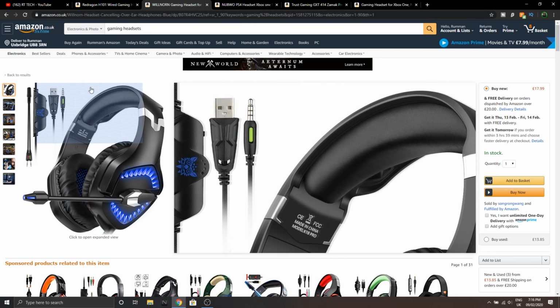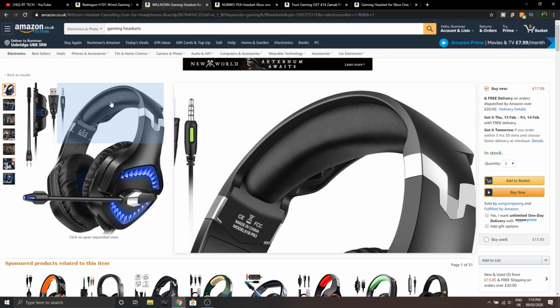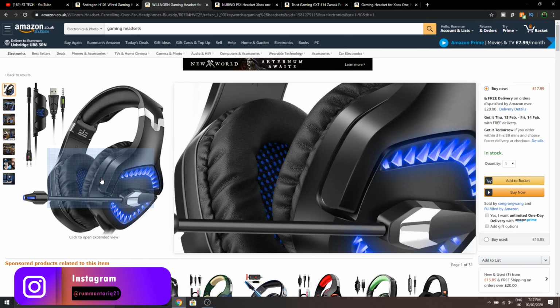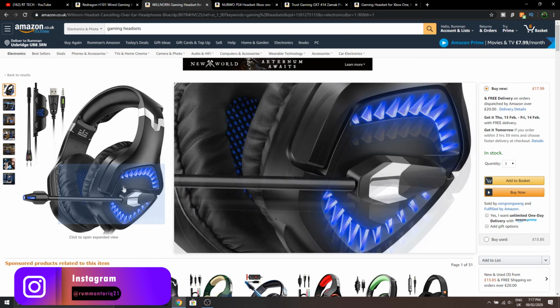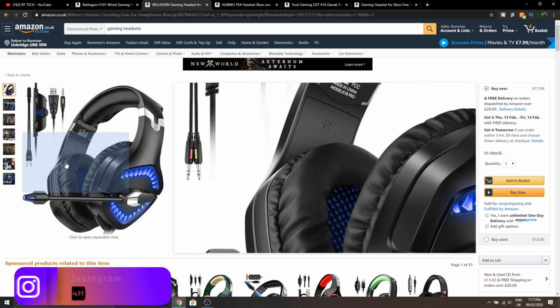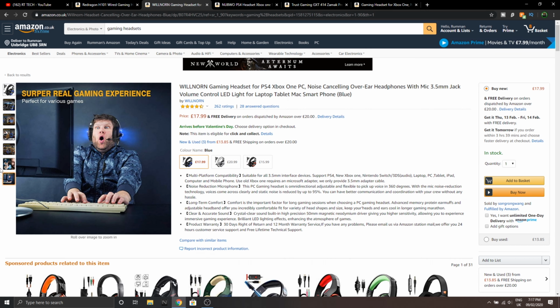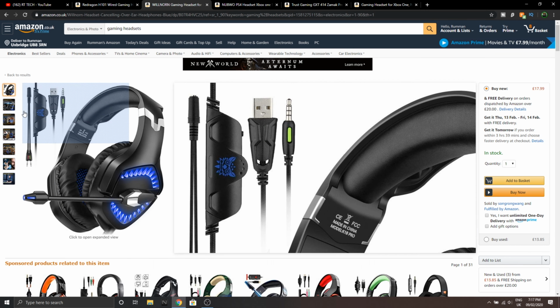Number 4. So I put this in number 4 due to the fact that the amount of cushioning up here is really good. So any gamers who game for a long time would find this very, very comfortable. And this is an over-ear design. This also comes with volume adjustability and a mic, and a splitter.